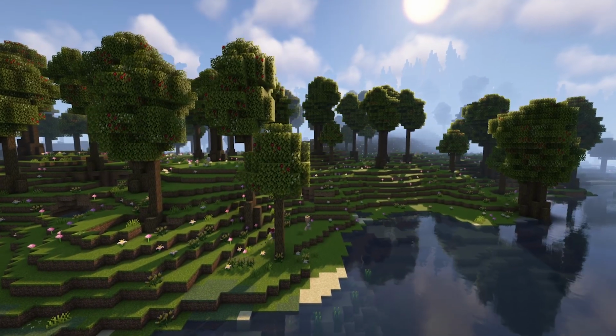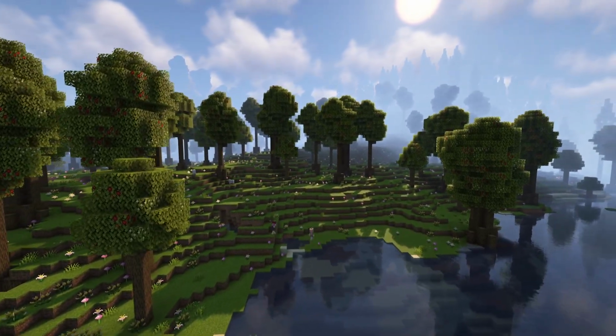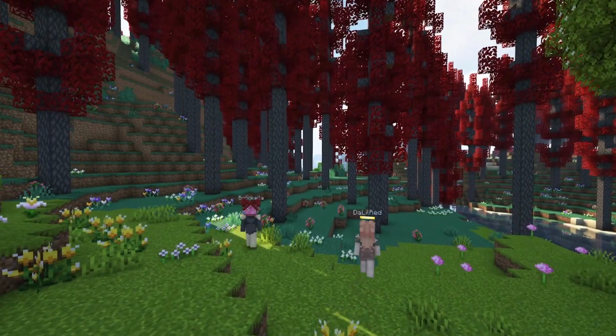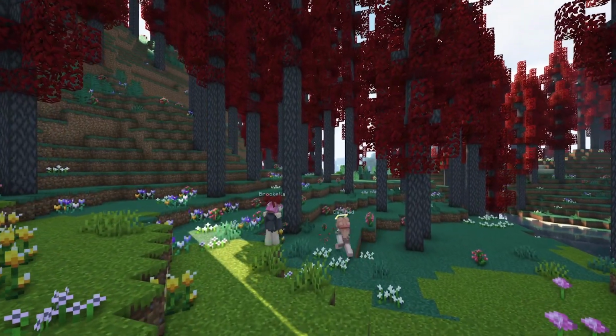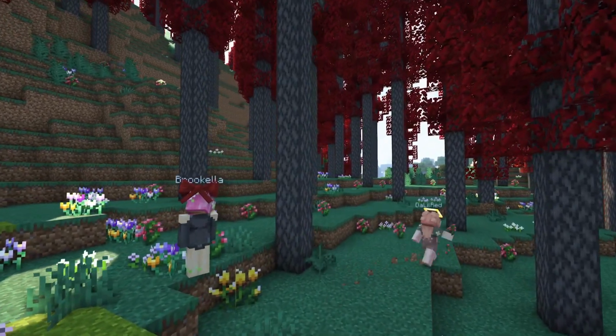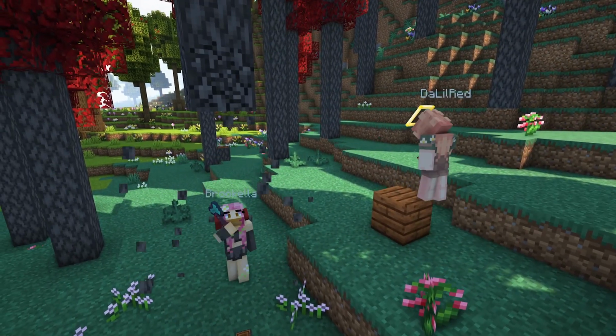Oh wait, do you see these trees over in the distance? These really tall, spiky ones? The big green ones? Yeah, they look cool. Yeah. Let's go there. Whoa. Oh, there's new flowers. Look at all of these. Oh my gosh, these are cute. Coven. What are these? Coven, yeah. Pink coven. Crocus.